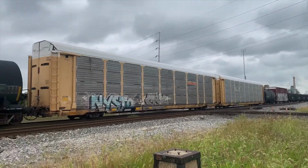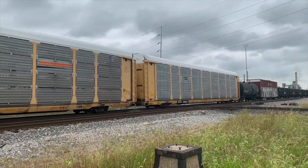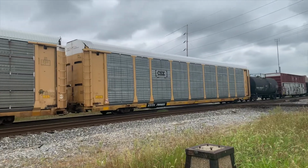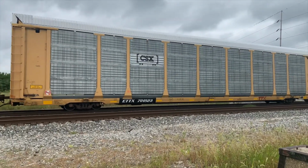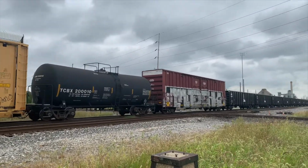That's an empty auto rack. One apparently is an empty one as well. I don't see any vehicles inside of it. Hard to tell on that one.